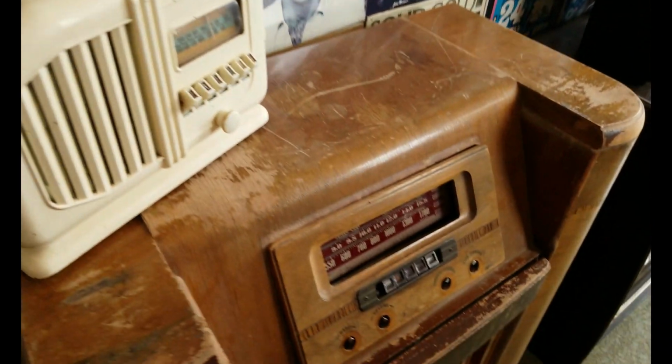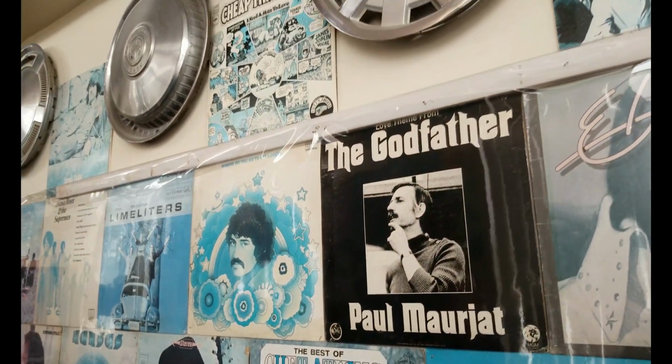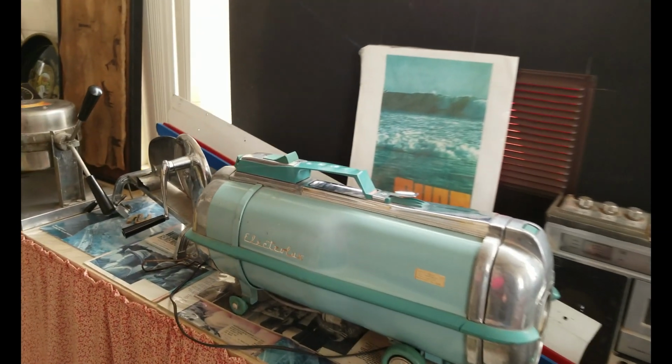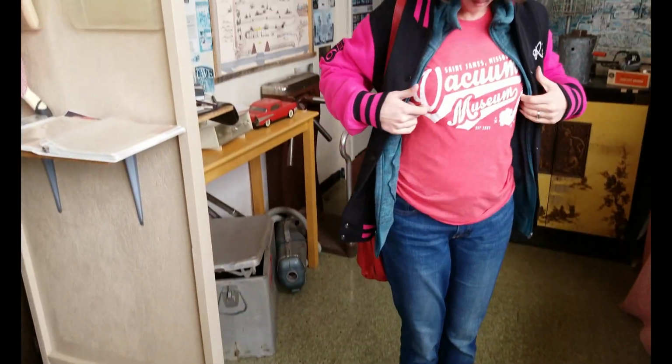And as you know, big fan of old radios. Ooh, reel-to-reel tape deck. That's nice. I like that. Bunch of old albums. And of course, vacuums. We learned a lot about those at the vacuum cleaner museum. I'm wearing my vacuum museum t-shirt today, so that's appropriate.